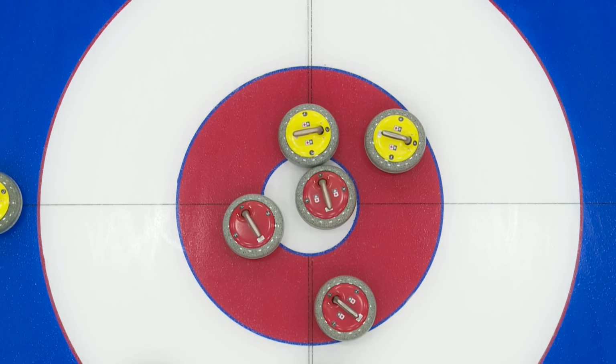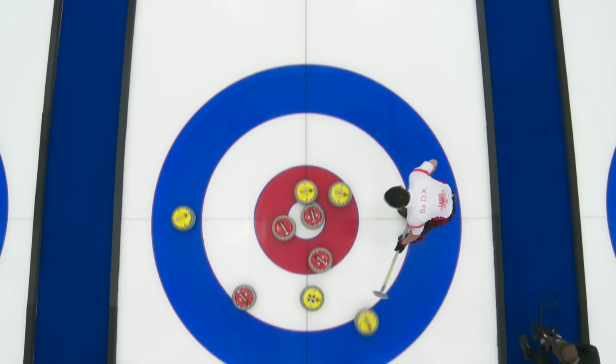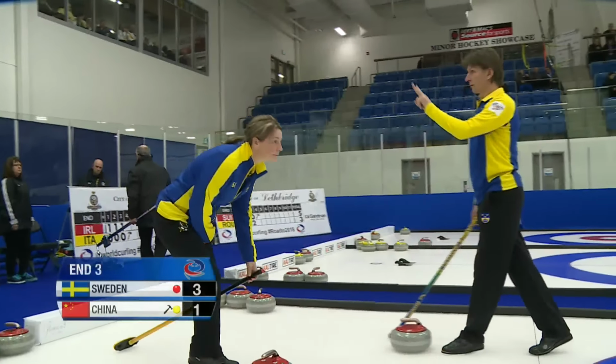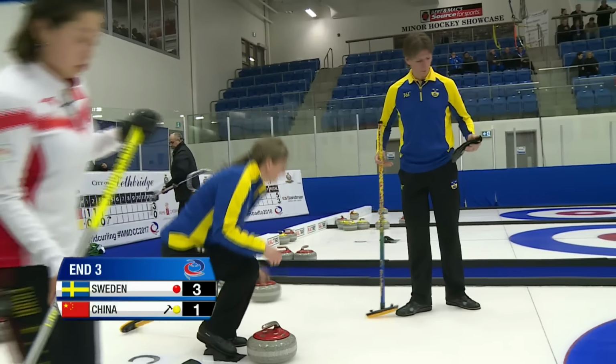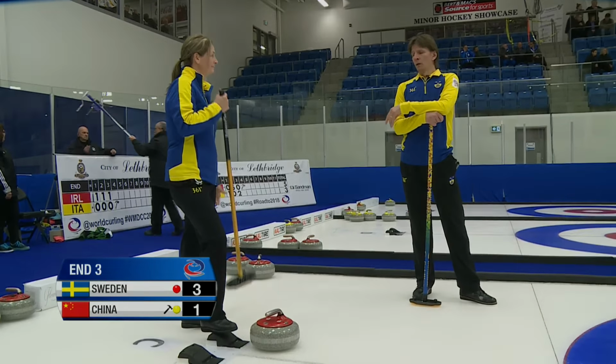In the third end, Sweden lying the two. Really tough shot for Wang Rei, looking to slash her Yellowstone in there. Doesn't make contact, so after a measure, Sweden actually picking up a steal of two there. Looking good after 3 ends of play.